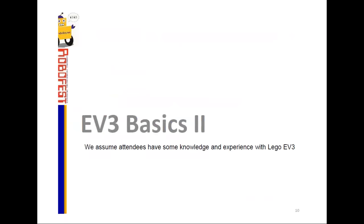Okay. Next, we're going to go through some EV3 basics. This workshop assumes that the attendees have some knowledge and experience with the LEGO EV3.